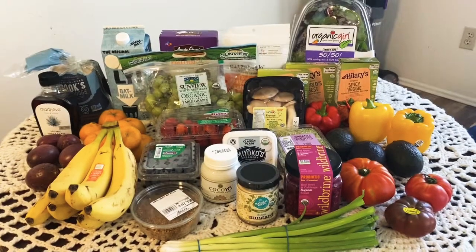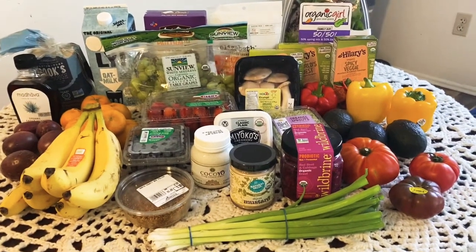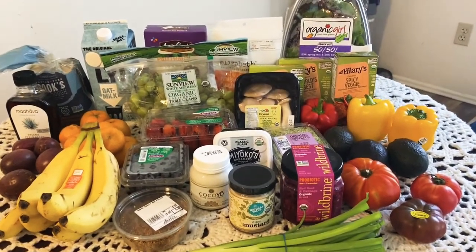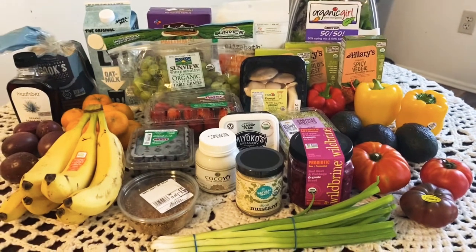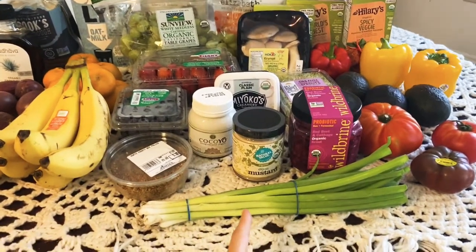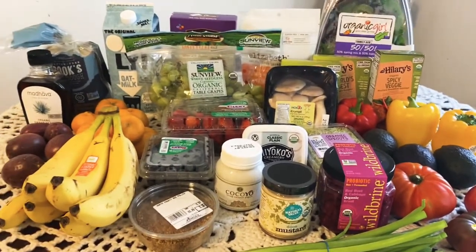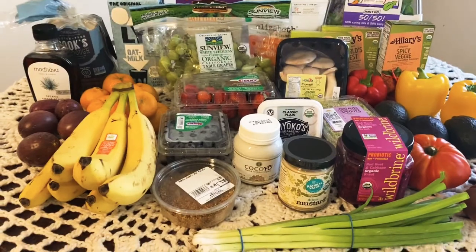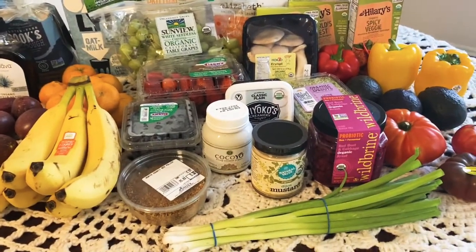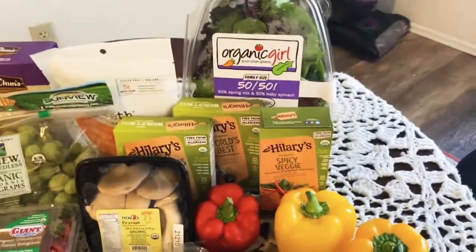So first things first, I want to bring your attention to the fact that more than half of the things that I get are perishable. They're whole foods. That means that it's just one ingredient. It is what it is. So it's just a green onion or it's just a banana. There's nothing added to it. It's just straight from Mother Earth, simple and pure. And I'll go through what I got and then what I like to make with it.